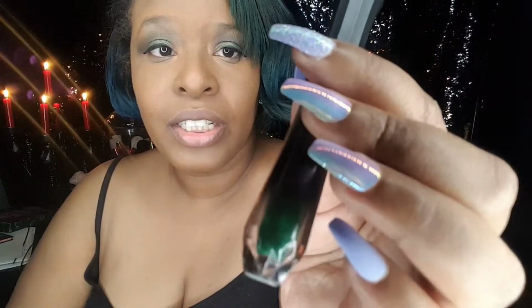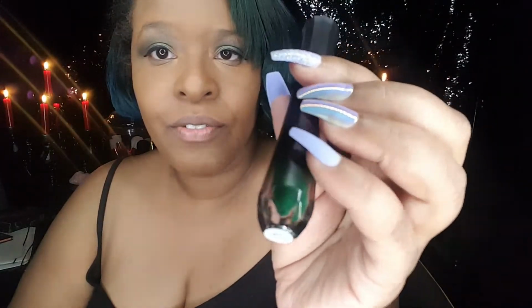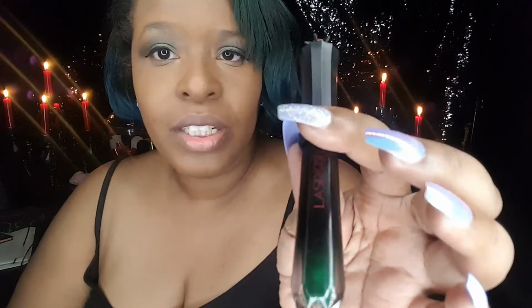It's an interesting black ombre vial, and it has LA Splash in red letters. I like this top. It's like a plastic, and then it's got this red jewel in the middle of it. So, kudos on the packaging.